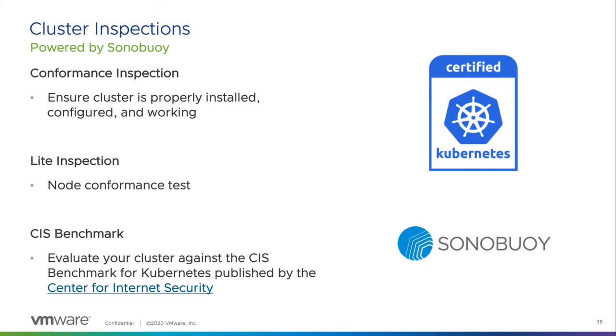We're also going to be offering the ability to run custom conformance tests. So there are a lot of power users and teams out there that are writing their own Sonobuoy tests to utilize to ensure that all their clusters in their environment across all platforms conform to their personal security specifications. So that's coming on the roadmap as well, custom inspection tests.